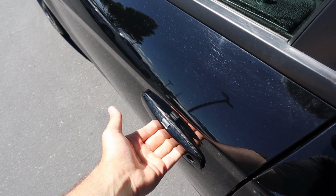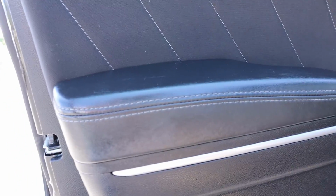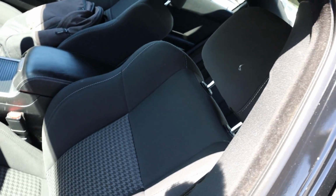Now coming up to the front, again, we've got a keyless entry, and opening up, you guys will see the door panel here in the front. You got that same cloth trim that goes all across, and then you've got the leather down below. You've got your window controls, mirror controls, and then for the seats, you can see that they've got pretty wide bolsters on them, so really comfortable.